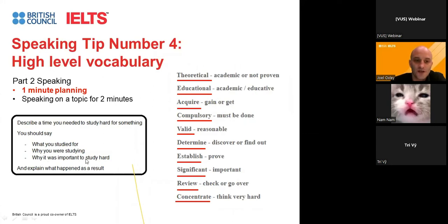Why it was important to study hard. So you could be saying, well, I had to study science. There was a lot of theoretical knowledge that I needed to learn, needed to acquire, that's compulsory for me to be able to do well in my test. So just in that 1 sentence, I've been able to use 3 of those words. But again, this still isn't easy to do, which brings us back to point 1, which is practice, okay?